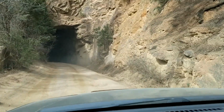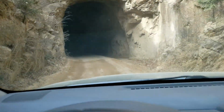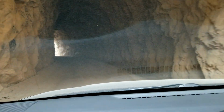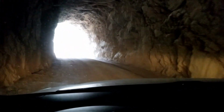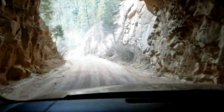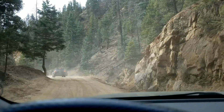We got tunnel number 2 on the Short Line Trail. Now normally, if it was just me and there weren't so many vehicles, I would honk coming through here just to signal anyone that might be on the other side. But with this much traffic, there's some 4 cars in front of me. I don't think I need to, oh, and there's a bicyclist.